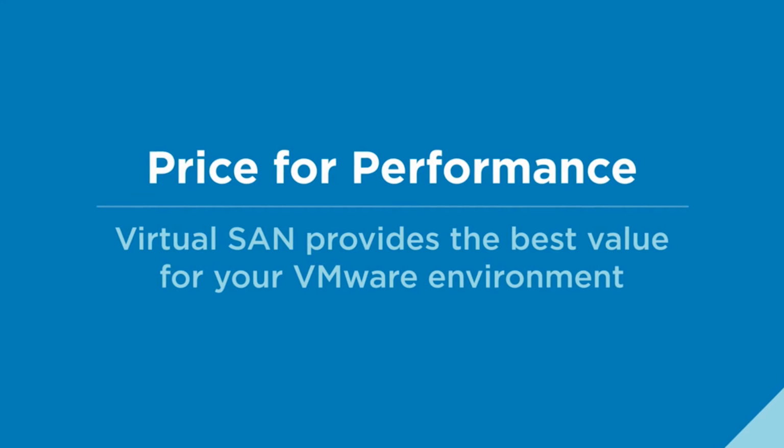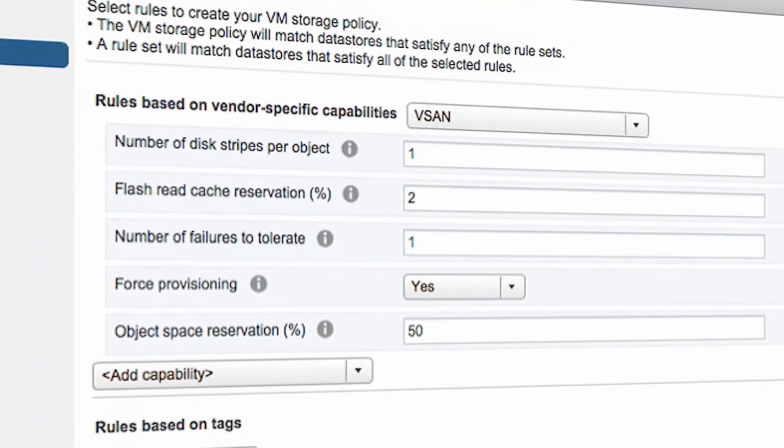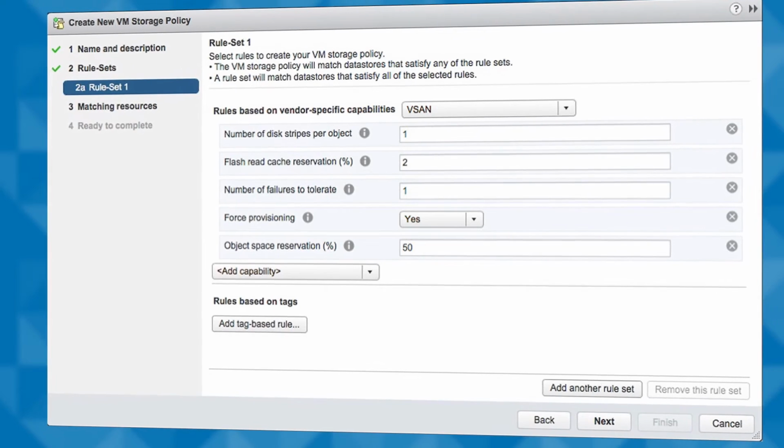Now, we have recently turned up a 6.0 5-node cluster with all SSD storage, and we are in the process of migrating that application to the 6.0 cluster. Amongst the 5 nodes, I believe we've turned up 10 terabytes of storage. The SQL Server itself is about 2 terabytes. With the VSAN on policy-based storage, our VMware tech needs just a few clicks and we're ready to go.